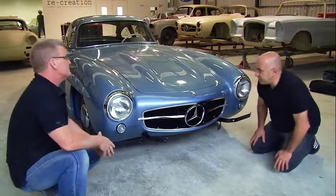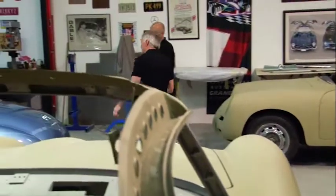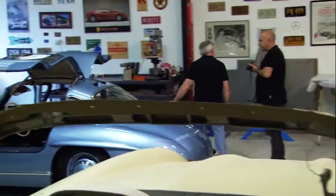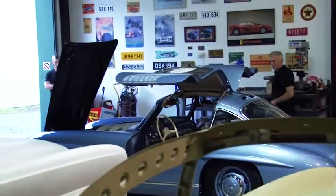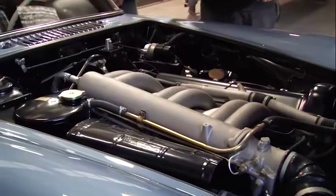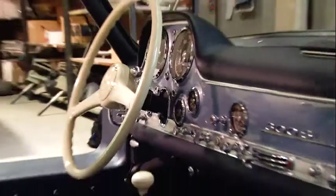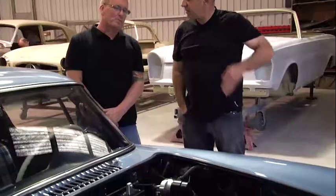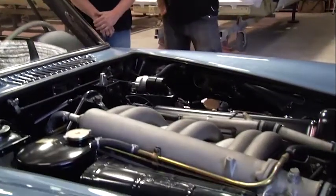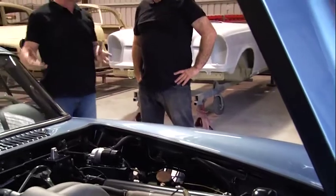Okay, let's pop the bonnet on it, Peter, and have a look underneath it. Sign of a good quality restoration, it's all in the detail. You can see that Peter's had everything apart, everything clean. So how much work did you have in all of this to tidy it up? Well, the original paint job probably took in the vicinity of 6 weeks. The thing is, we then had to pull the car apart again, which didn't take that long because we know these cars quite well.